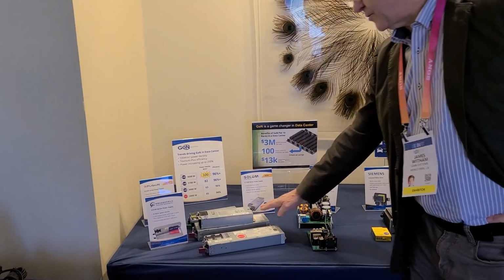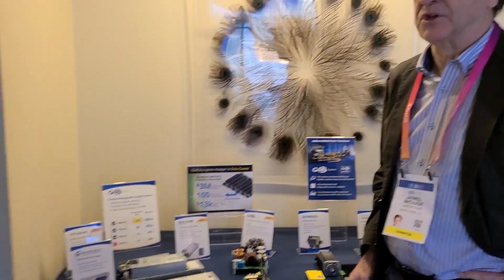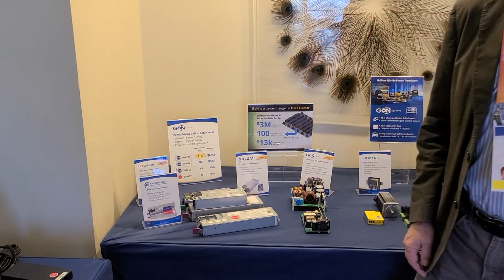Now what we're showing this year is that 3 kilowatts put in a lot smaller box, breaking the 100 watt per cubic inch barrier and really showing what the data center operators can do with GaN. We're showing power supplies from Korea, from China, from Taiwan. Really all over the world, people are adopting GaN in the data center.